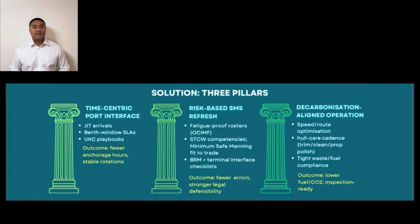We also make the plan under keel clearance aware by incorporating tidal gates into ETA logic. The payoffs are fewer anchorage hours, more stable rotations, and protection of service frequency. Cutting idle time also reduces fuel burn and emissions.